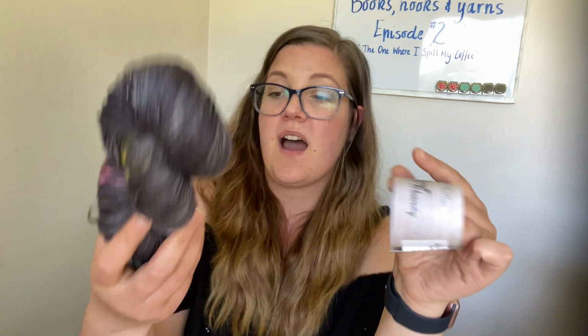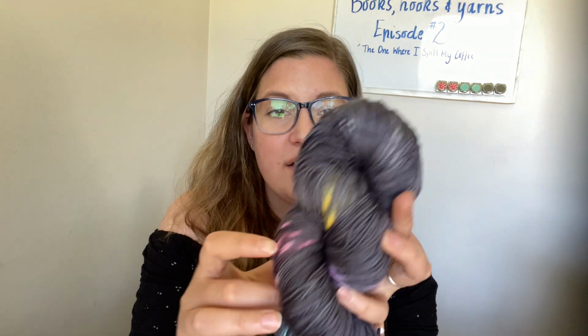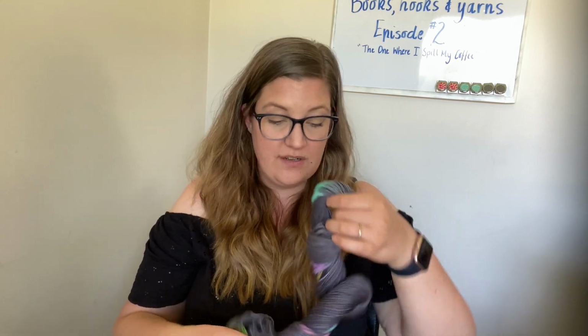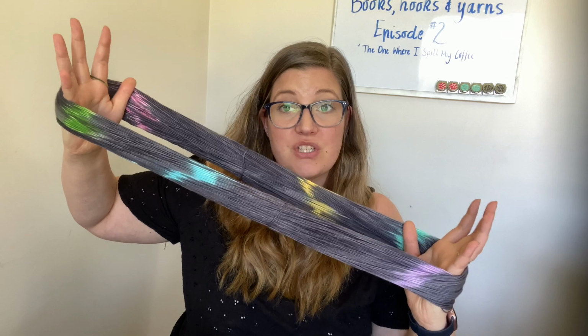And I do have the label off this one. It's called Dementors versus My Little Pony on the House Elf Liberty as well. They're 85% superwash extra fine merino and 15% nylon. I've got the label off because I unwound it to show my daughters. And so it's this dark grey. It's not quite black in there, but there's dark grey. And then there's all these pops of colour. This is hand painted, I'm fairly certain. It's not just hand dyed, it's hand painted. It would take so much patience and time and love and possibly magic to do this.